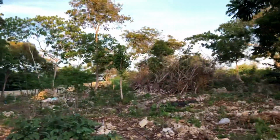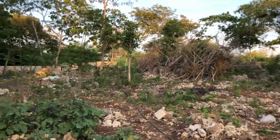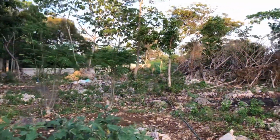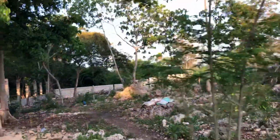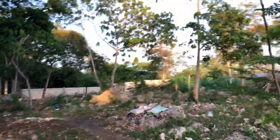Wow. We really need a lot of bamboo. We have to go back to the mountain. That's why we're only doing this side with bamboo. We're not doing the other side. Bamboo is cheap, but it's so hard to bring it back here. Just this one side.